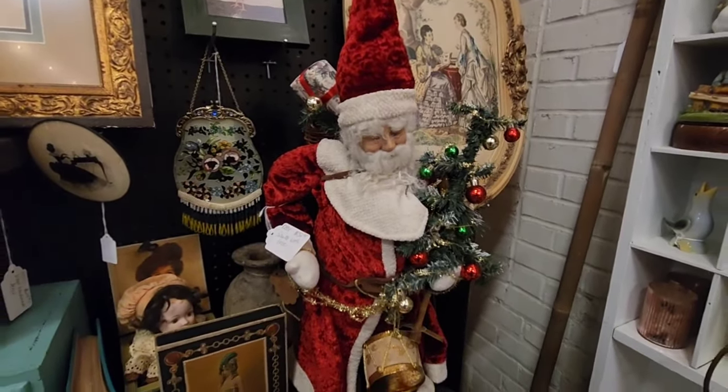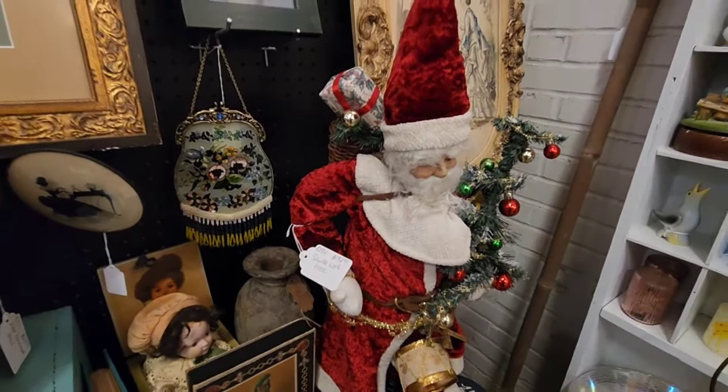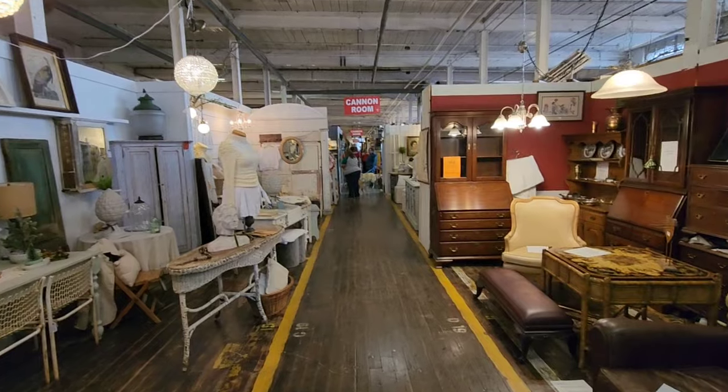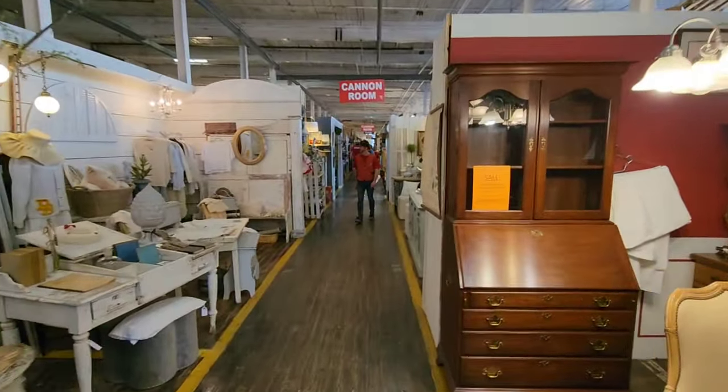He's really nice carrying that tree. You can get the presents, see the drum there, and he is $32.50. And there's just aisle after aisle, just like this, all through the depot.